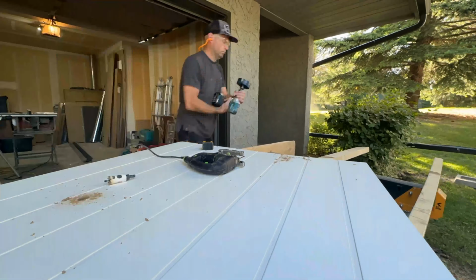Hood fan's ready, so I'm going to carry that upstairs to the kitchen and start getting that installed. And then I'll move back down to the basement and try and start getting that countertop in, as well as the bench down there. Don't know how far I'll get on the bench, but definitely I want to try and get that laundry countertop in before the end of the day. So, pressure's on.